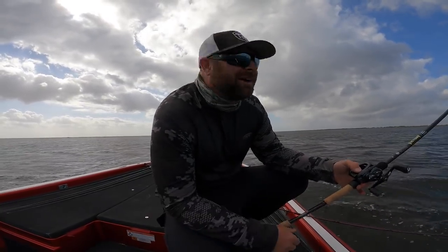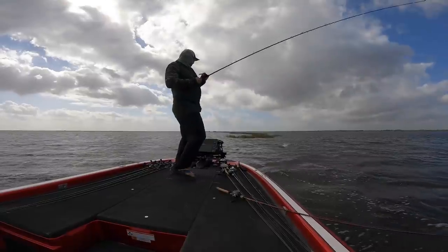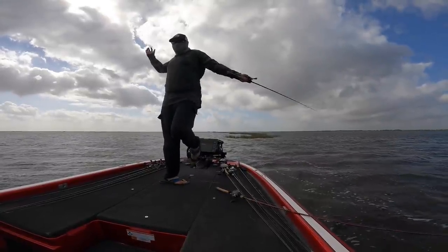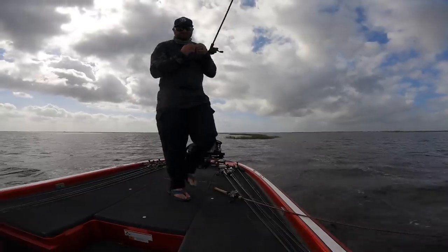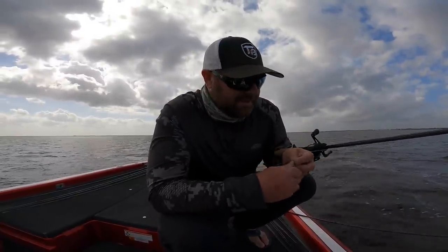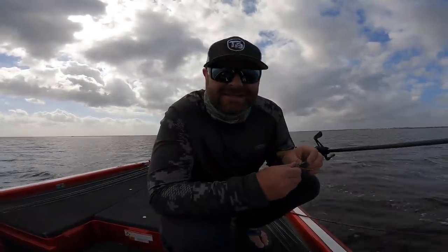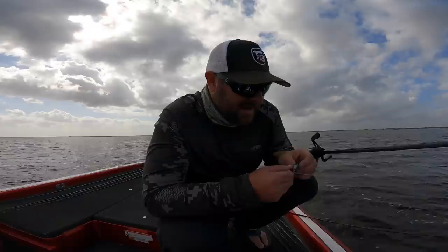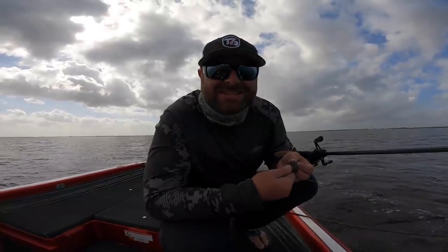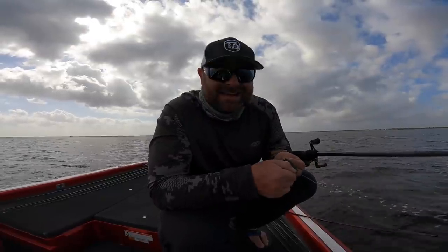That was like a 4 to 5 pounder. Dang it. That one stinks because it's just a tough day with the cold, the weather conditions. Caught 5 or 6, I think 6 fish now, and finally got the good bite. And just came up and shook it. It happens.